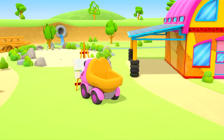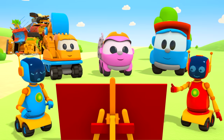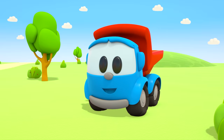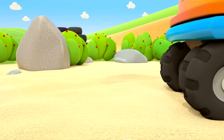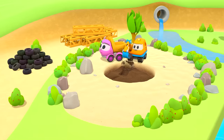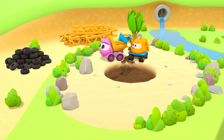Leia has decided to draw how the fountain will look. Like that. Oh. Wow, that's beautiful. Let's find the parts. Oh, and I'll dig a hole. Just a little bit more.